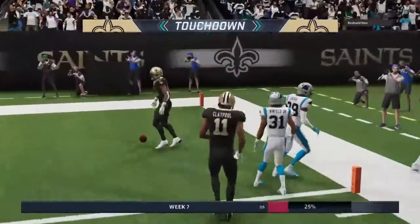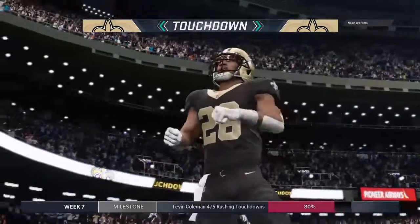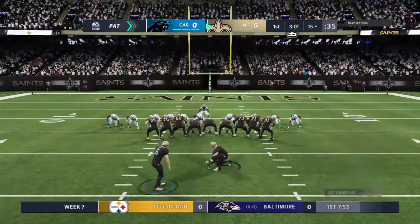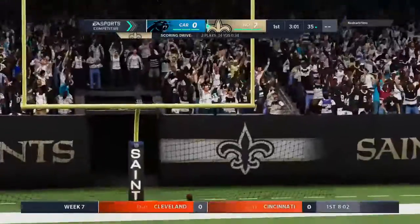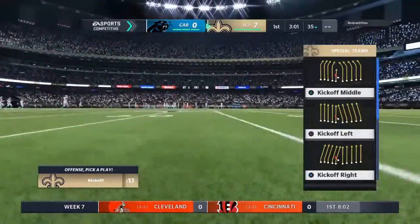Touchdown! Tevin Coleman, his 4th touchdown on the year. And the Saints have taken the early lead. That almost looked too easy, and I think thanks goes to the offensive line for making it look easy. Yeah, I agree with you totally on that one.